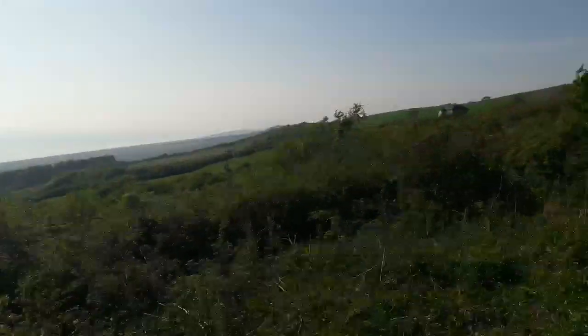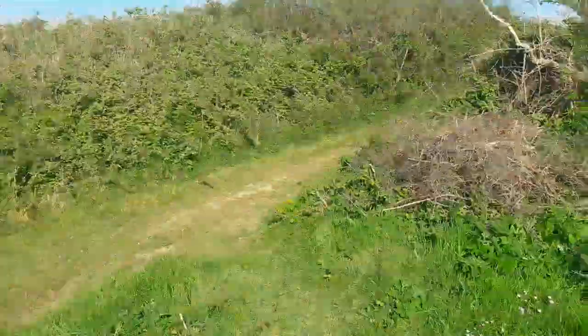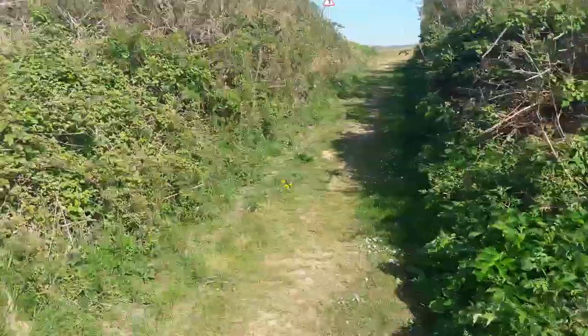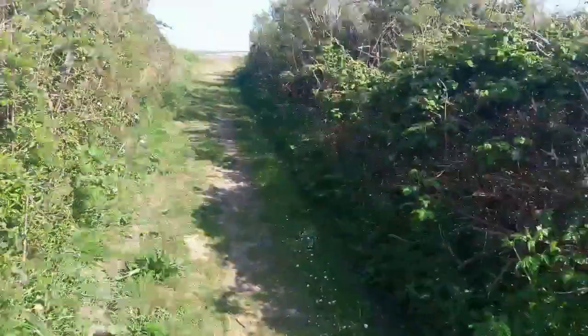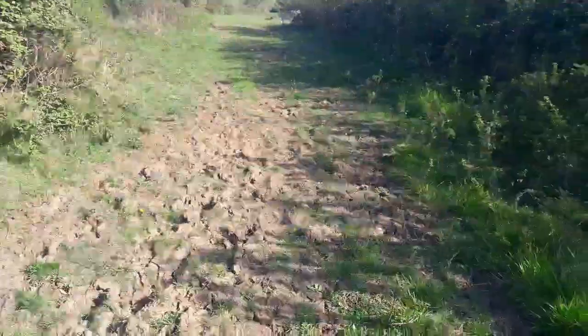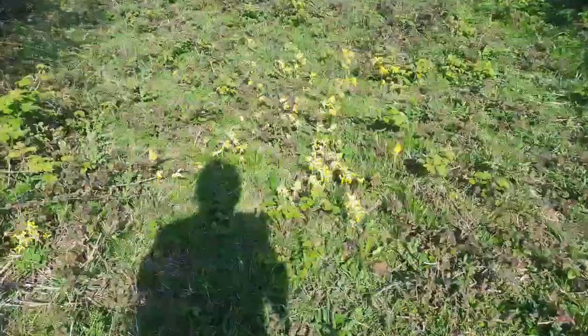Where we are here is very close to the main coast road, but of course there's hardly any traffic at the moment. And we carry on eastward. For the last few minutes I've been walking along roughly on the flat, along the edge of pasture land, vaguely parallel to the coast road. In the meadows, lots of cowslips. There's a beautiful clump here. Show you these cowslips.